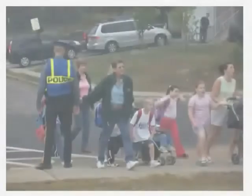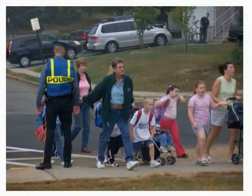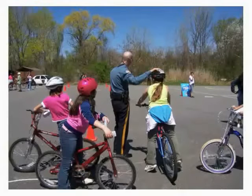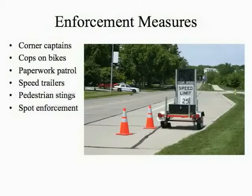Increased law enforcement may be needed to reduce speeding and illegal maneuvers near schools. Continue coordination with the local police to ensure that traffic laws that help to protect pedestrians are enforced. Community-based enforcement measures may include corner captains, cops on bikes, paperwork patrol, speed trailers, pedestrian stings, and spot enforcement.